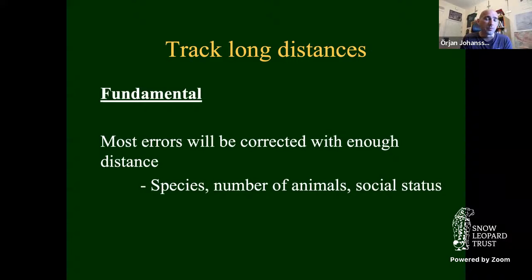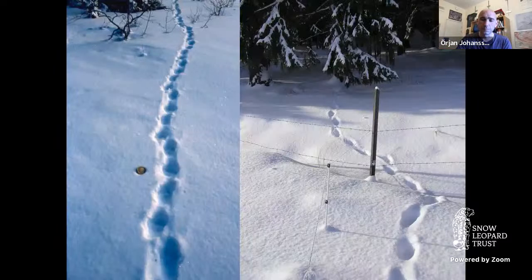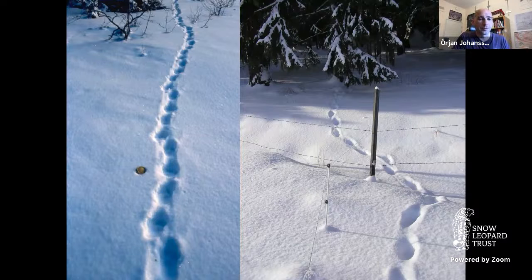One of the fundamental, or perhaps the most fundamental, things is you have to track for long distances, because most of the errors or incorrect conclusions will be corrected if you track for long enough. You'll figure out which species it is, how many animals, the social status, if it's adults or sub-adults, depending on how they mark, and so on. I'll give you some examples here. Before I do this, I should say that it is very, very difficult, and it's even more difficult from photos. So if your guesses are incorrect, do not feel bad, because I'm trying to show you how difficult it is.